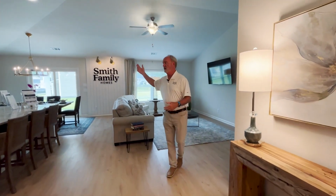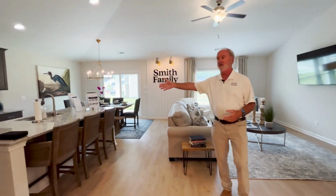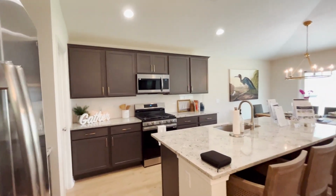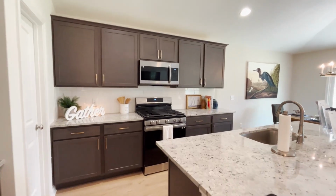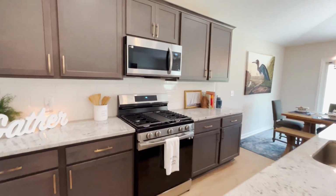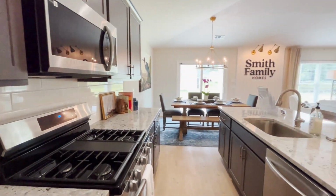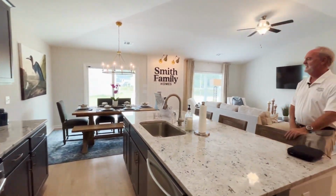Open space, granite tops. Wow. We have a whole series of different colored cabinets. That's one of the things that we have fun showing our customers. Do you like white? Do you like gray? We're using some colored cabinets now rather than everything white and gray.